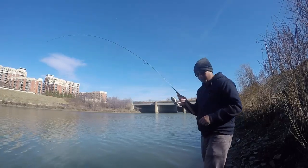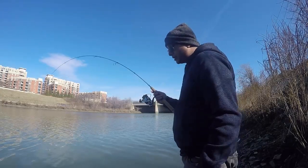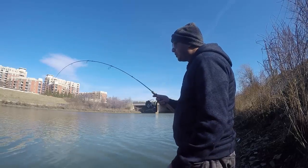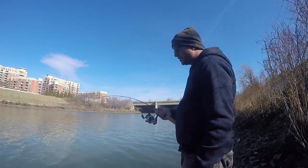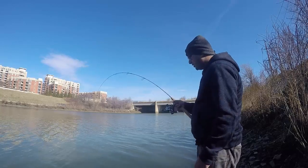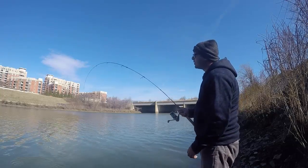Another tiny one. So I'm not expecting anything big today. The water level was really low, and this is like the high tide, I mean low tide, so I'm not expecting anything over, you know, a couple ounces. All baby carp. So I'm using an alternate rod today. Come on buddy, come on, let's go. Even a tiny one, look at the bend.